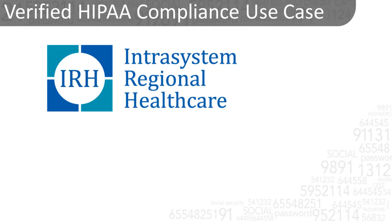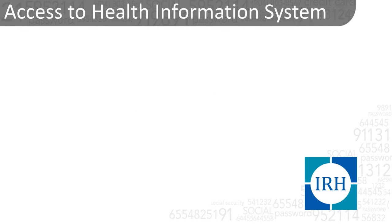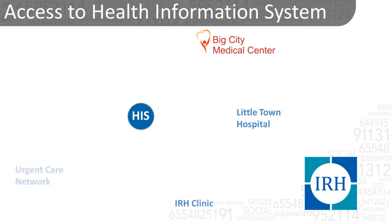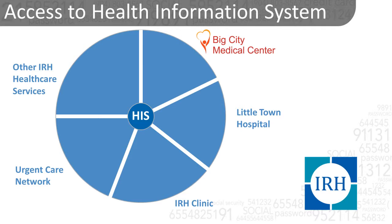Intrasystem Regional Healthcare, or IRH, is a regional hospital system of about 12 hospitals, several urgent care centers, home care and hospice, lab services, radiology, and occupational health clinics. Big City Medical Center is a 750-bed hospital within the IRH network. IRH has a centralized health information system which is accessible to each of its medical centers, hospitals, clinics, and other locations. Each location has access only to appropriate patient records.